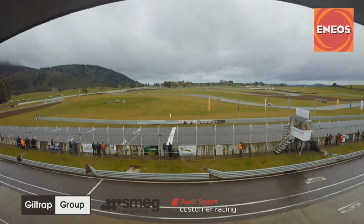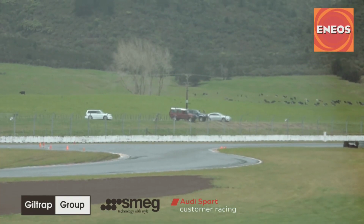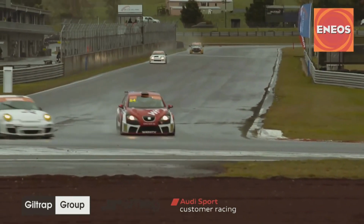And that is for position. You can see the big Falcon now wagging its tail all over the track. Tim James has got past him now. Camera 1, you're live. And over through turn 5 goes the Porsche and the Falcon.